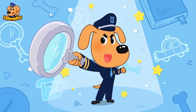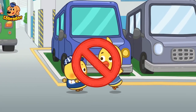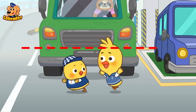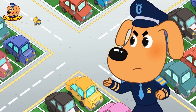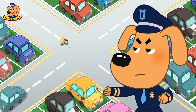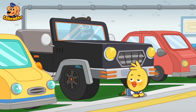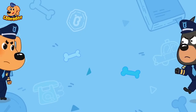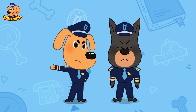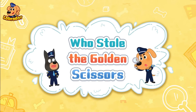Sheriff Labrador's safety talk. Kids, never play in a parking lot. You might be in a car's blind spot, as you're not tall enough to be seen by the driver. And with so many intersections in a parking lot, drivers can't always react immediately and accidents could happen. Also, beware of idle cars, as you could easily get hurt if they start to move. Remember to stay alert when you're in a parking lot and don't play around. Always safety first. Woof!